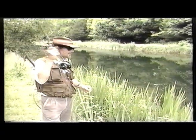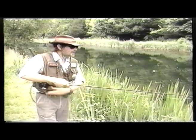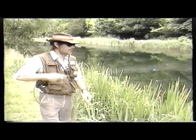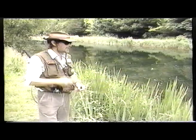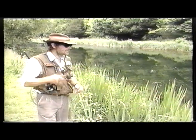Or is it? I wonder, we'll have a go. See what we can make of this one. Get the fly out in the water and pull some line off. And we'll give him a try, or her. Probably a female, this one. It's a big fish, 7 or 8 pounds, I should think.